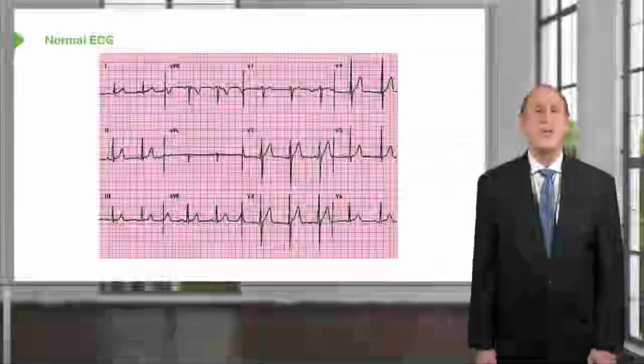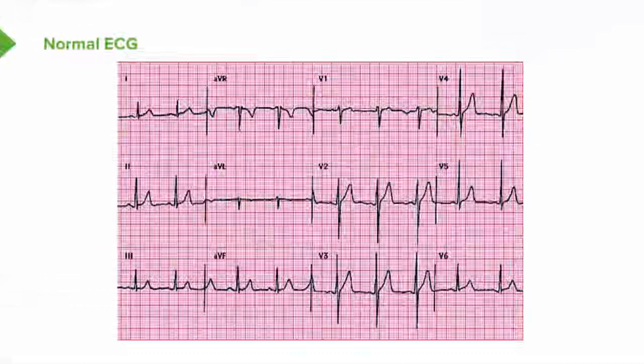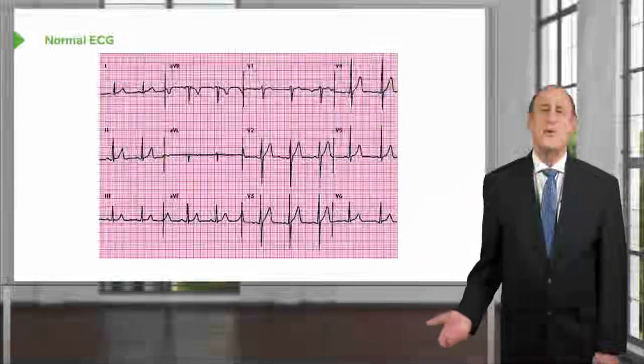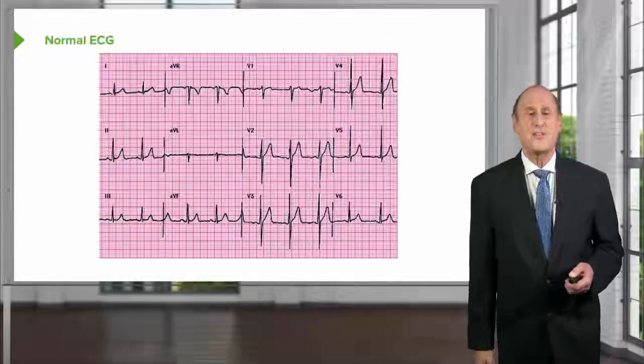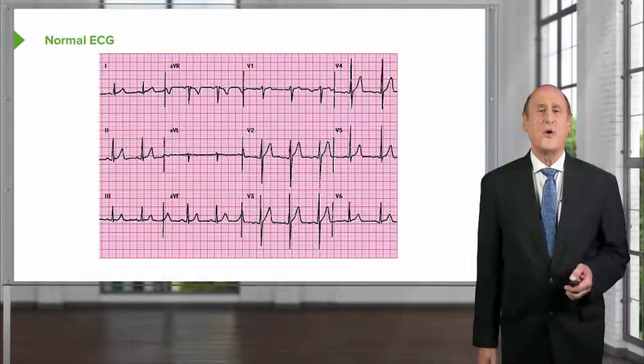This is a normal ECG. There's a P wave in front of each QRS. The QRSs are nice and narrow. The T waves are upright in all the appropriate places. You'll notice that the R wave progression, that is the increase in the R wave across the precordium, is perfectly normal. Even in V3 and in V4, already the R wave dominates, and there's not a big R wave in V1, and the axis is normal. The axis is approximately plus 60, somewhere in that range. Normal ECG.